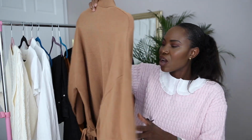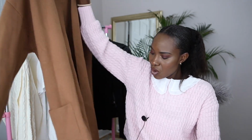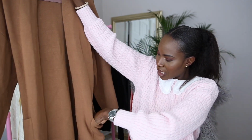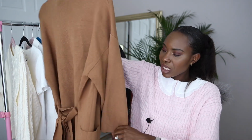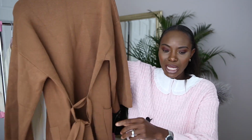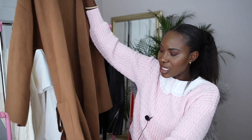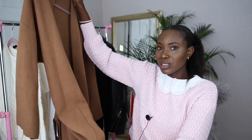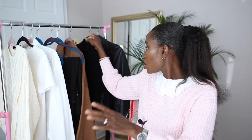So I have a long cardigan here. So this one I bought last year from Mango. This is a really nice cardigan. It has like 2 pockets. So warm. It's really nice. So it has a tie belt at the back. So it's a really nice long cardigan. If they still have this one, honestly, I would definitely recommend it because it's absolutely worth it. It's so worth the price. So this is a really good combo.